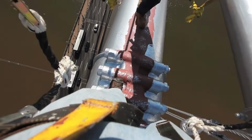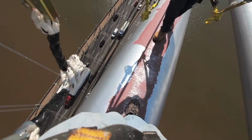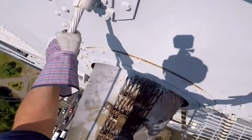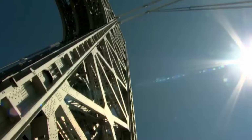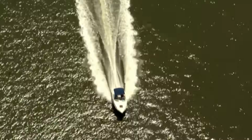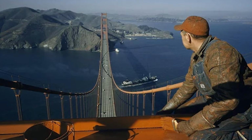Imagine trying to focus on precision work while cars are flying by underneath you at 70 miles per hour. The noise alone is deafening. The vibrations from the traffic shake the entire structure. And if something goes wrong, if your equipment fails, if your harness snaps, if you lose your grip, there's no second chance. You're falling 600 feet. And at that height, it doesn't matter if you land in water or on concrete. You're not surviving.